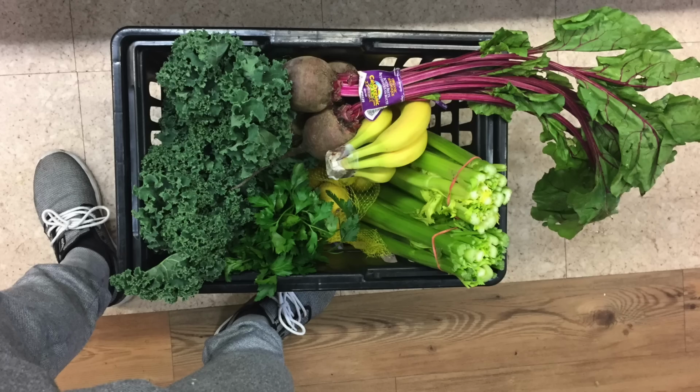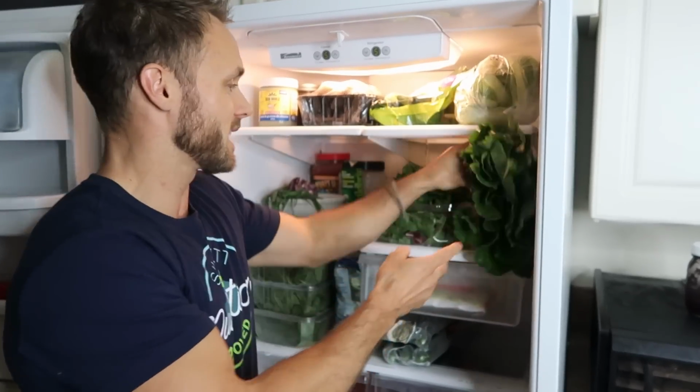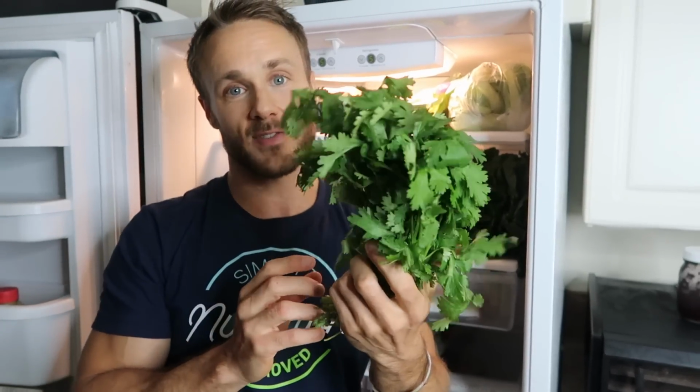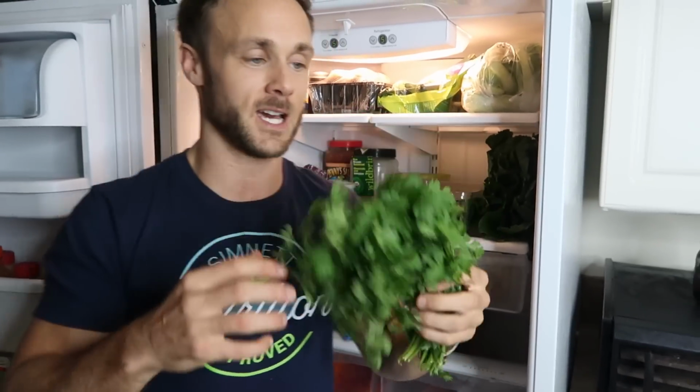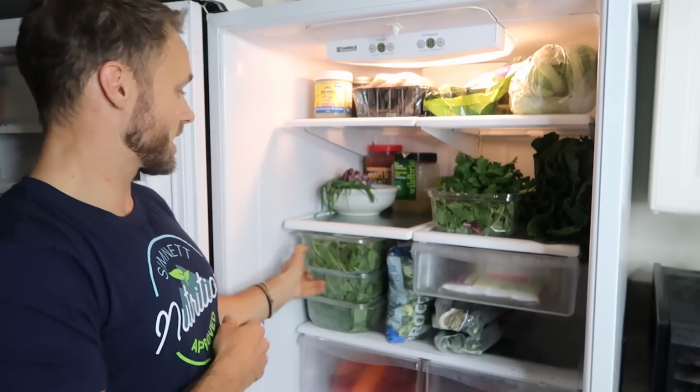It's such a good source of minerals. There's so many different antioxidants in them. Chlorophyll, really good for our blood. There's so many reasons we should be eating greens. So yeah, we've just got some romaine lettuce here, some herbs. This is some fresh cilantro. I always like to have some herbs in the fridge because it's so nice in a salad. It just kind of wakes it up. And I also put them in my smoothies. And then we've just got some mixed lettuce.